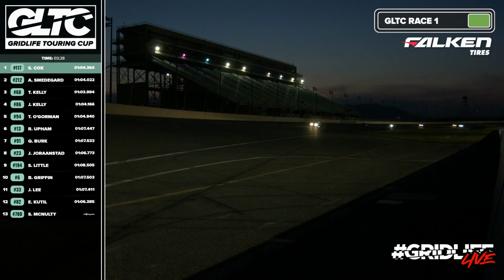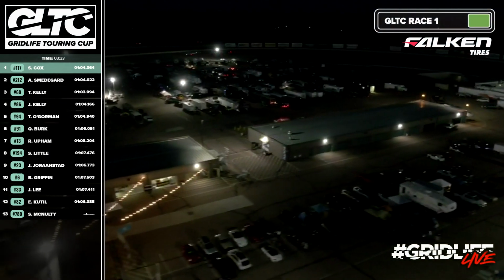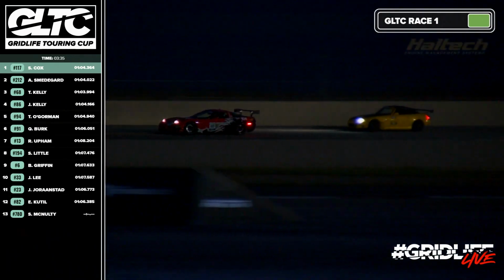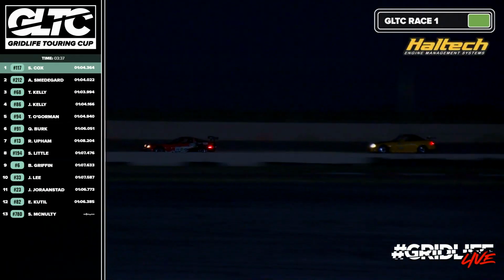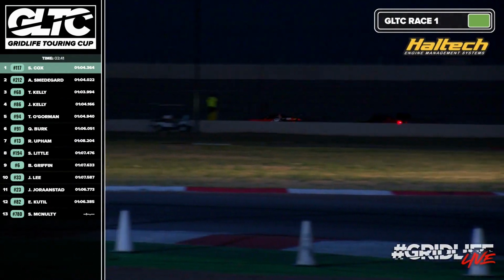Cox and Smedgaard battling for the top spot. Who's going to get this one done? We've still got a long way to go. Only 3 minutes in. It feels like it's been an hour. Side by side at the exit of turn 2, but Smedgaard's going to back off, maybe cool the tires down and take another lunge at the C5. Where is his car stronger? Whoa, look at the brakes.